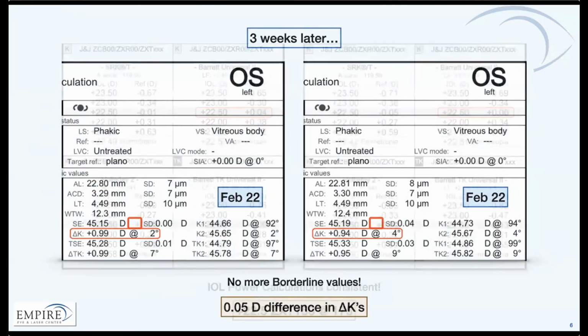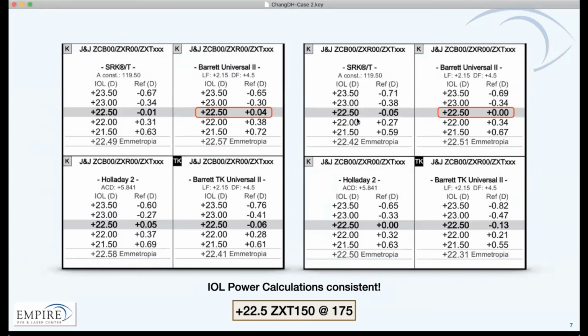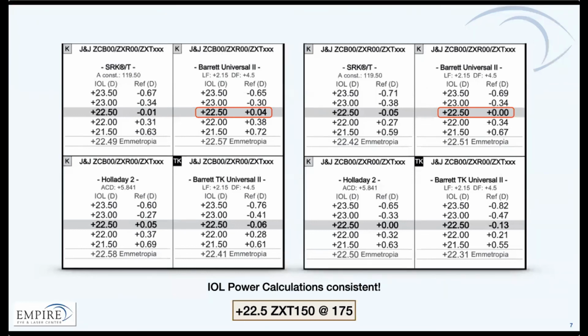So we did the calculations here between the two measurements. It's within a tenth of a diopter, 0.04. Put in an EDOF toric lens, and the patient has done well. So again, repeating it is kind of a quick way of seeing, hey, is there consistency? If there's a big difference, I'm not going to expect consistency post-op, so I better do something about it.